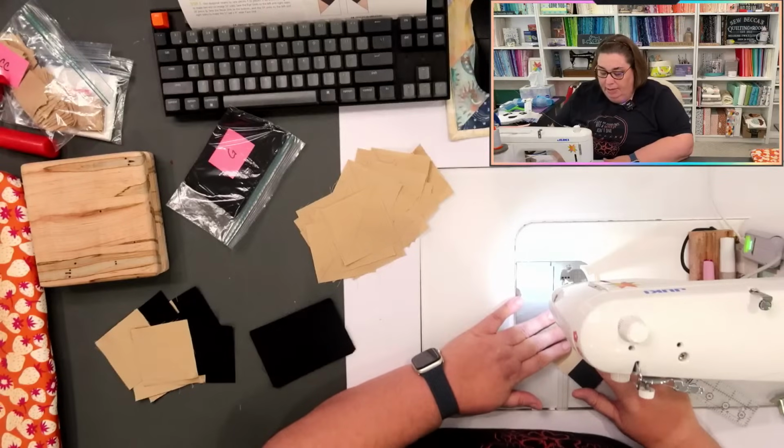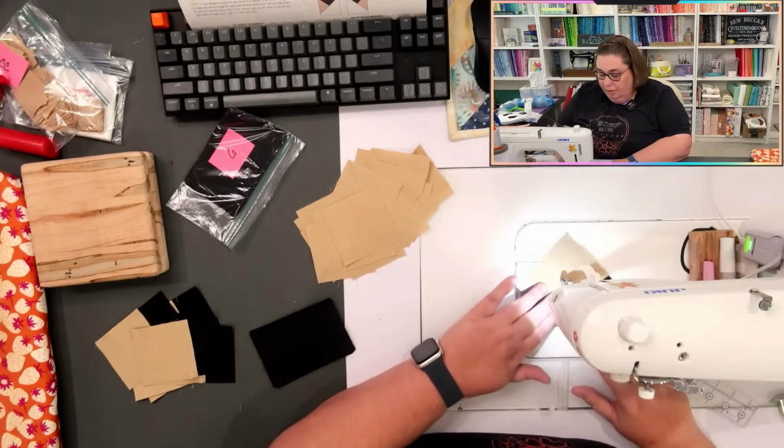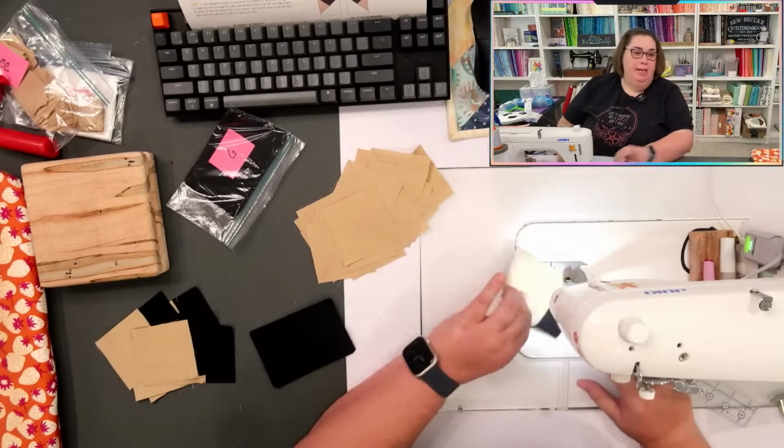Would love to know what everybody is working on tonight. And in a little while, we'll be able to see what you're all working on because we'll be looking at those pictures. Drop in the chat what you're doing today.